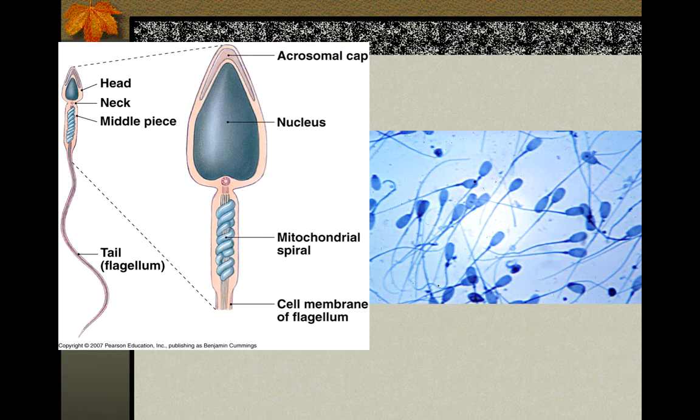Okay, so here is a sperm. A sperm is made up of three main parts: the head, the midpiece, and the flagellum, or the tail. The head is special because it has an acrosomal cap, which has digestive enzymes, which will help the sperm penetrate the egg. Inside the nucleus, you're going to find those 23 chromosomes. The mitochondrial spiral is going to project and cause the locomotion, which will be the movement of the flagellum or tail.